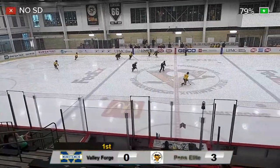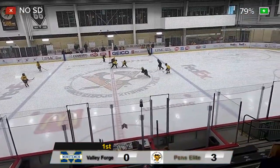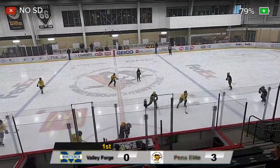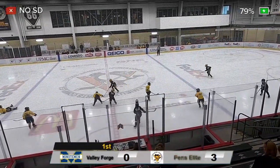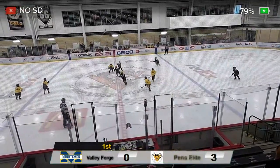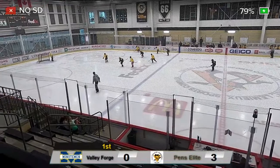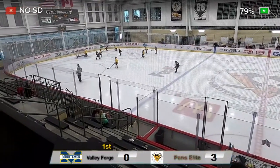Back here. Let me mute that. We are back live from the UPMC Lemieux Center where we have switched sides. We've tossed 15 more minutes on the clock. And we're going to play period number 2 with your Pens leading 3-0 over Valley Forge as Kumnick drives it in.